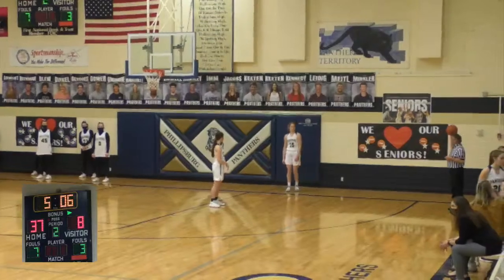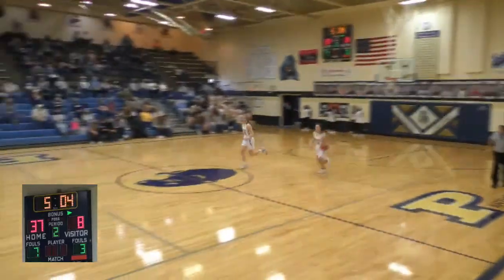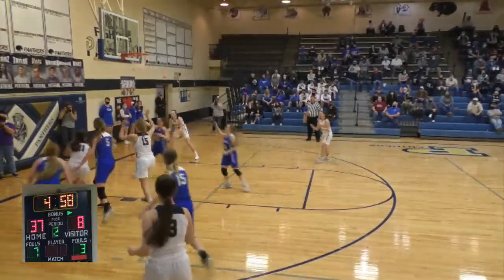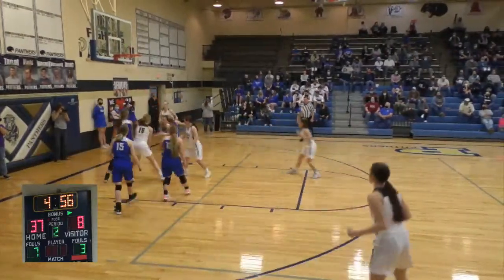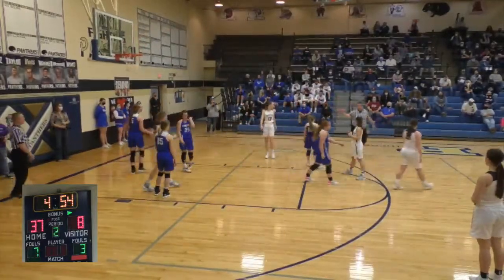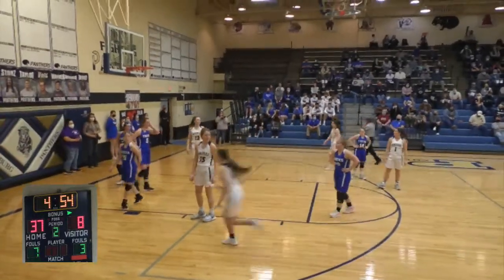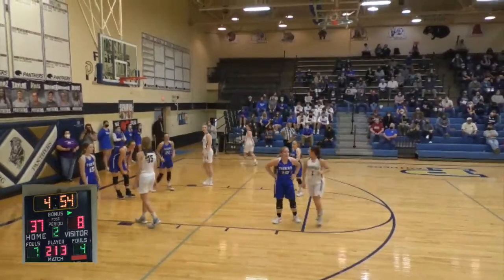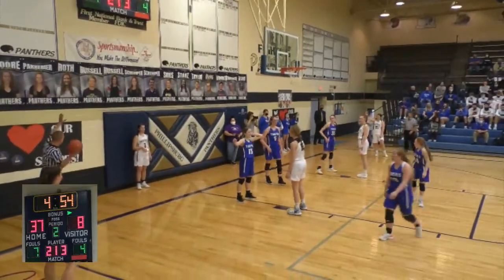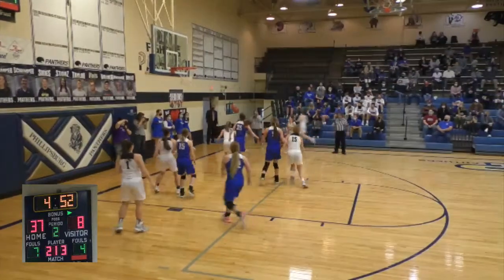Lady Panthers ball. Caitlin Cheney with the ball for the Phillipsburg Panthers, past half court. Storrs with the ball, drives underneath the basket, puts it up for two, no good. Rebound by Heather Skimper, who puts it back out. Foul going to be called on the Lady Tigers. Caitlin Cheney to throw the ball in. Over to Heather Skimper.